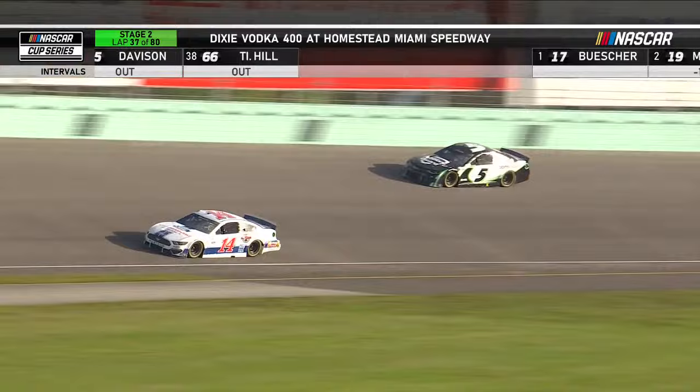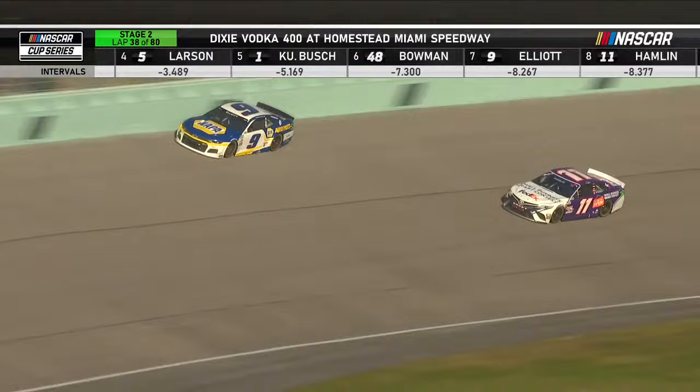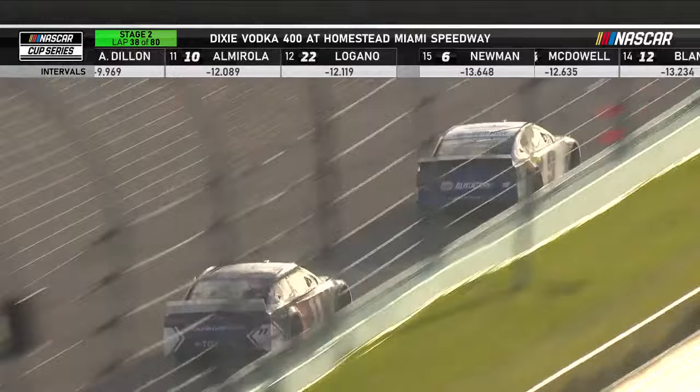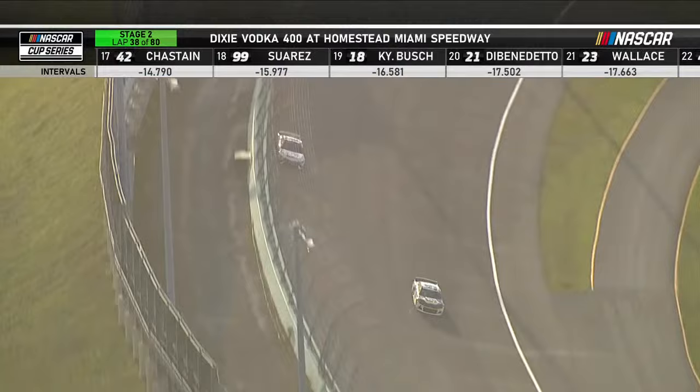Denny Hamlin continues his move forward. He's in eighth place right now, and his 35-46 is within about a tenth of what the leader's running right now as he battles Chase Elliott. I don't know if it's adjustments or the track as that sun starts to set that is coming to these Toyotas. And green flag pit stops have begun with Ryan Newman. Larry says he expects most of the field in the next 3 to 5 laps.